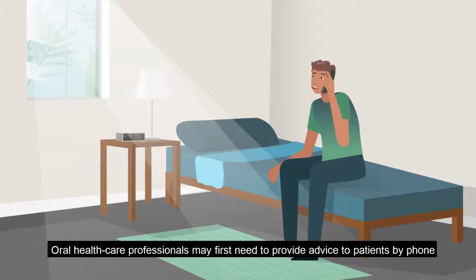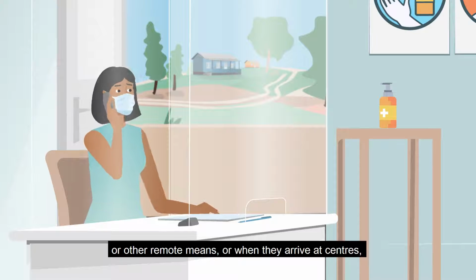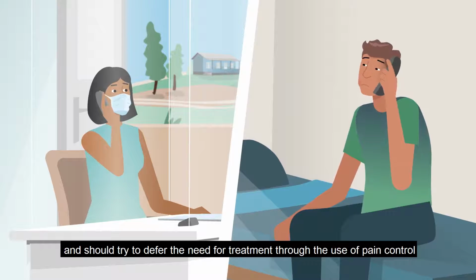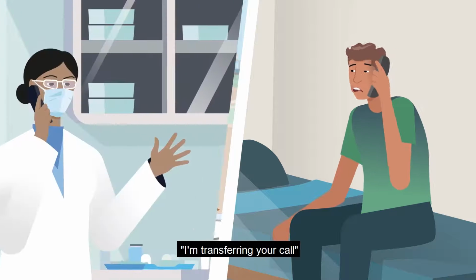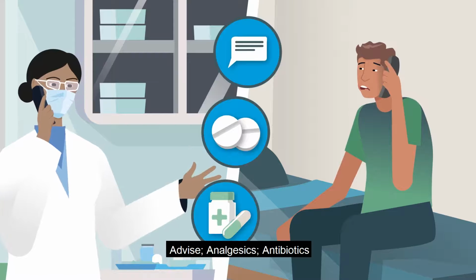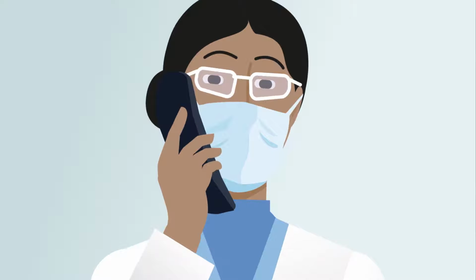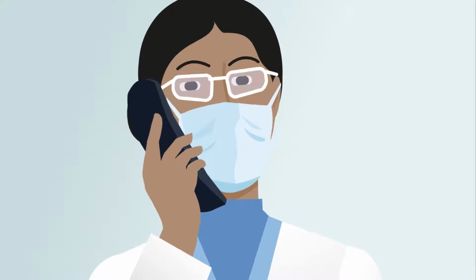Oral healthcare professionals may first need to provide advice to patients by phone or other remote means, or when they arrive at centers, and should try to defer the need for treatment through the use of pain control and antimicrobial treatment. I'm transferring your call. This approach is called the 3 A's: advise, analgesics, antibiotic, and will help them assess whether a case is urgent. So you say the pain is getting worse and none of the medication is working?